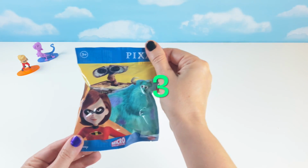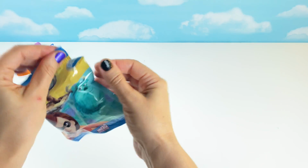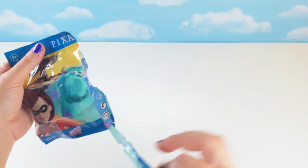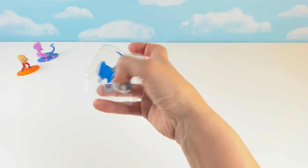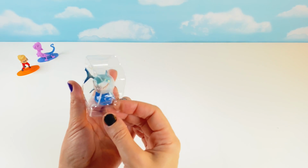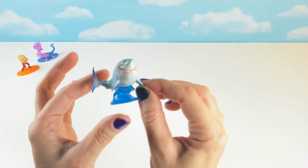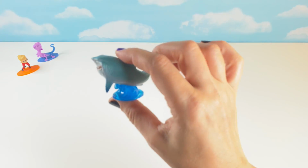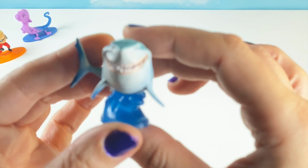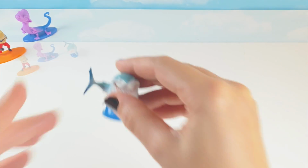Bag number 3. Oh wow! So in bag number 3 from the movie Nemo, we have Mr. Bruce, the scary shark. A bit friendly in the beginning, but not so friendly after. So my camera is really not working too well today. I wish you would see the details. I'm so impressed.